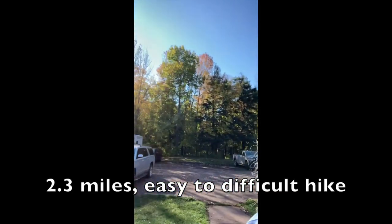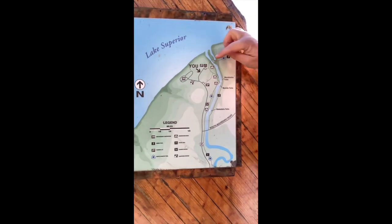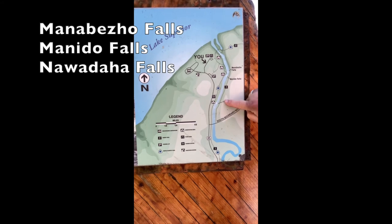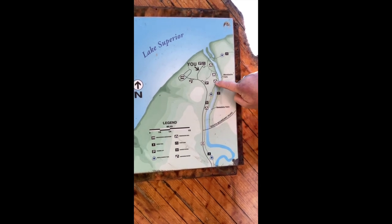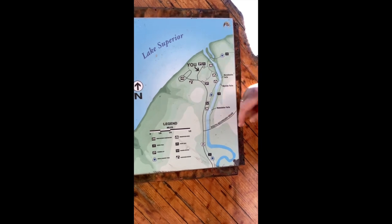Okay, so this morning we are going to do the Presque Isle River loop. We are starting here at the parking lot. We're going to cross over the bridge and see 1, 2, 3 falls, then cross over. This is like a regular bridge, and then come back on the other side. And I understand there's some boardwalks in here, and then finish up back at the car. So that's our plan for today. Let's go see some waterfalls.